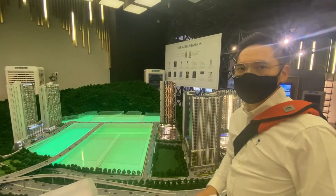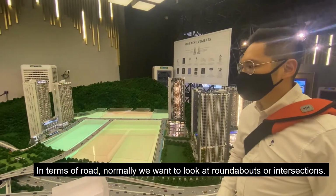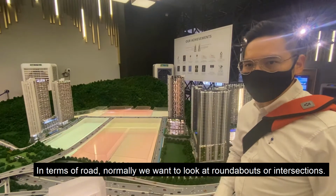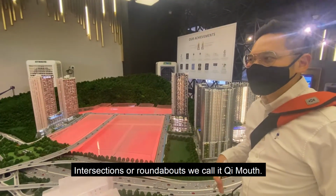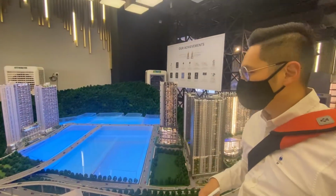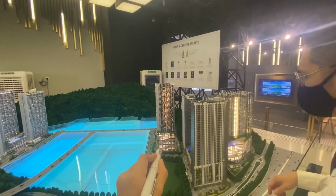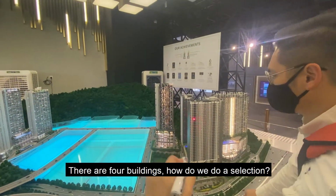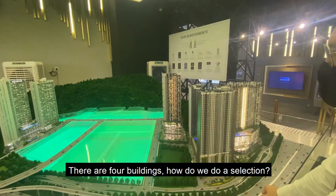Sometimes the road we consider virtual rivers. So in terms of road, normally we want to look at either roundabout or intersection. Intersection or roundabout we consider as what we call the chi mount, or the energy mount. Okay, in the sense that since we have four buildings here, like 1, 2, 3, and 4, how do we actually do the selection among these 4 buildings?